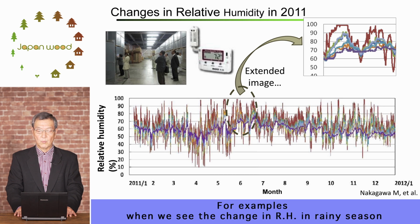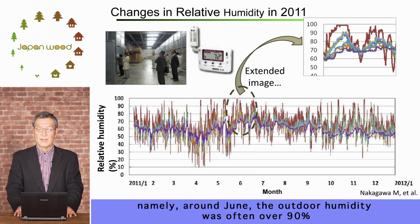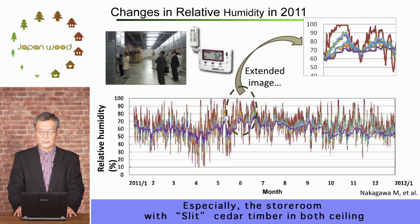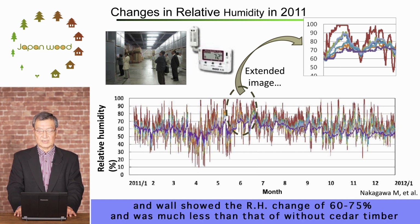For example, when we see the change in relative humidity in rainy season, namely around June, the outdoor humidity was often over 90%, while the change in the relative humidity was much mitigated in warehouse, storeroom in order. Especially the storeroom with slit cedar timber in both ceilings and walls showed relative humidity change of 60 to 75% and was much less than that of without cedar timber.